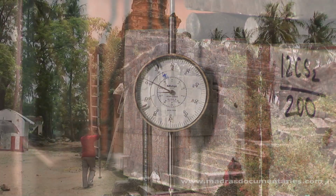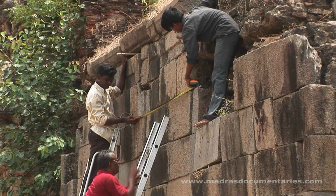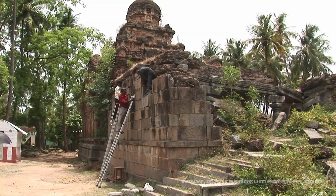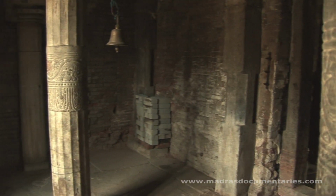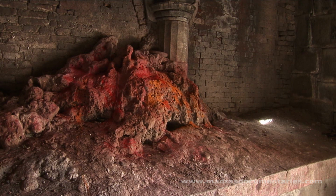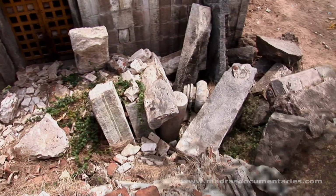REACH undertook a comprehensive inspection of the monument in order to chart the course of conservation measures with the sole aim of preserving the original fabric of the temple. The first look inside was daunting. The sanctum was infested with bats. On the outside, a large anthill had grown that soon became home to snakes.